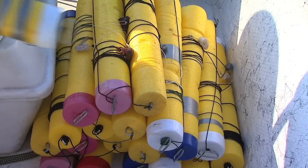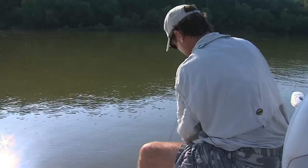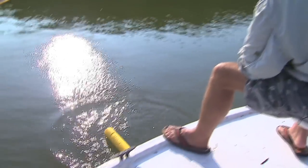Tonight, we're setting jugs. Now, you can have 50 jugs in a boat. One thing I really want to stress is that catfish are a resource that are forever. You can wear them out. We've only got 25 jugs. Legally, we could have 50. We're out here to catch a few catfish, enough for dinner.